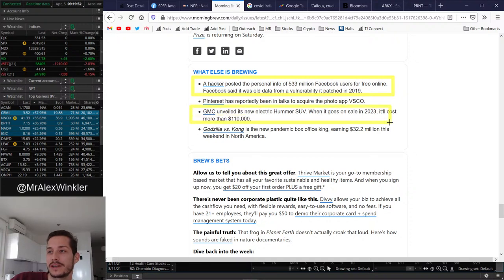The new electric Hummer SUV, it actually looks pretty cool. I've never been too big of a fan of the Hummer, but I gotta say that the e-Hummer looks kind of legit.